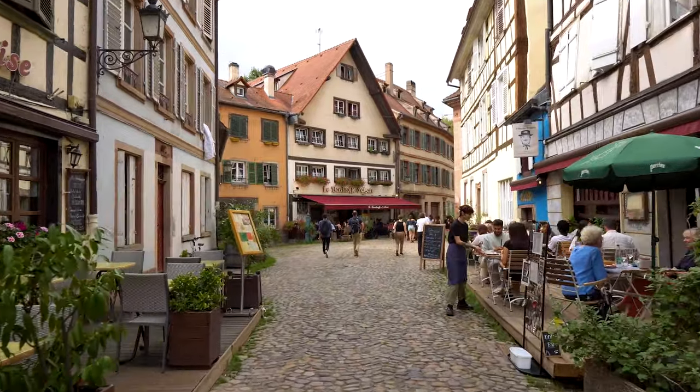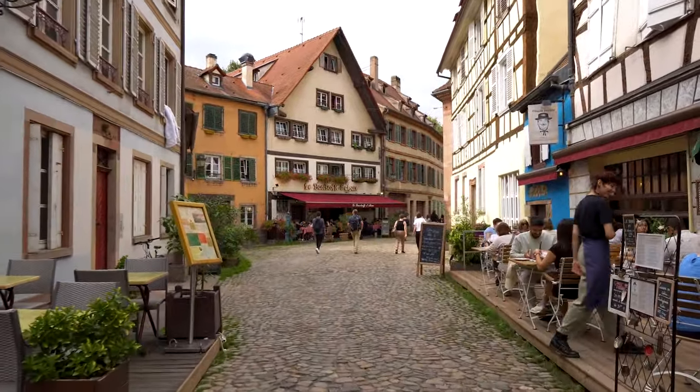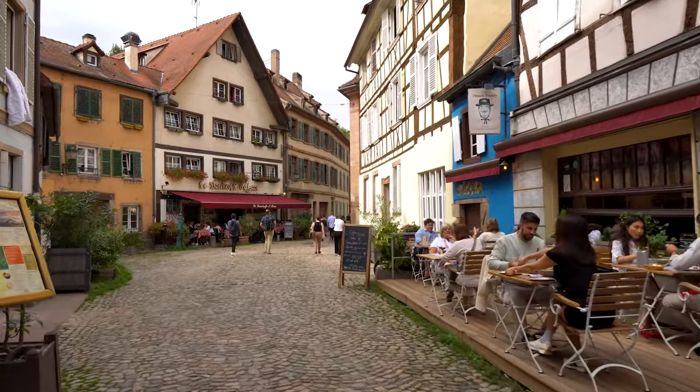This white sheet hanging on the window makes it all look so authentic, isn't it?